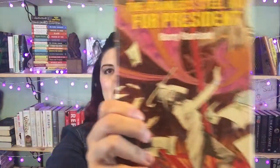The next are 2 books from the same series. Now I got these books used and they are from the 70s, and that probably has a lot to do with why the cover is so ugly, but the first one is The Stainless Steel Rat Wants You by Harry Harrison. That's an ugly cover. And the next one is The Stainless Steel Rat for President by Harry Harrison. That too was an ugly cover.